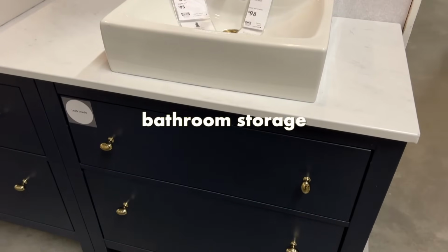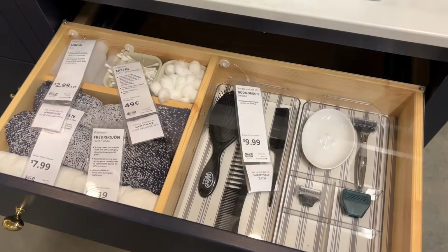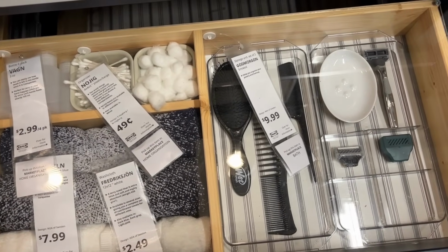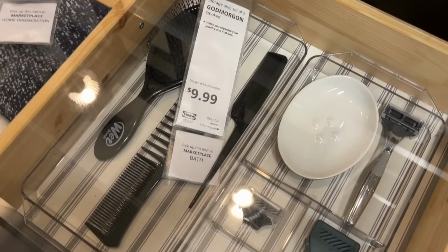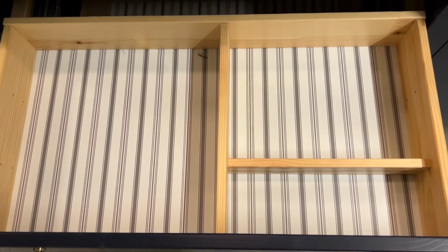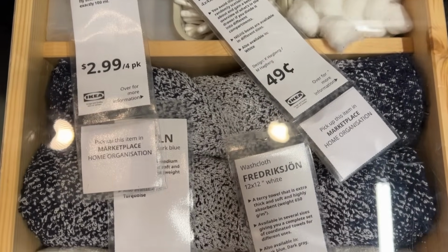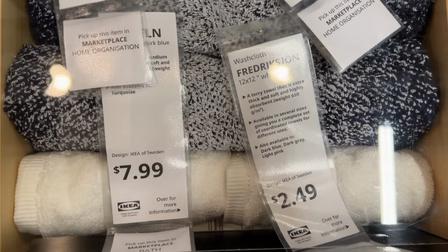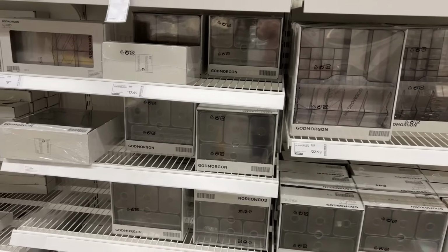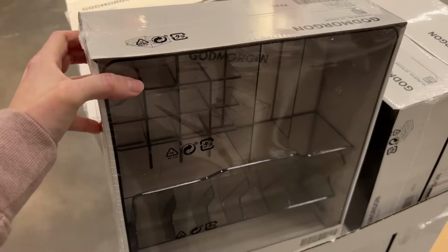One thing I love about IKEA is that they style the drawers and cabinets to show you different ways to organize them using their products. IKEA has a huge selection of in-drawer organizers and countertop organizers, so you can choose whatever is going to work best for your specific bathroom. But I really like that they have a huge variety of sizes. That way you can put them inside all the different places in your bathroom, and you can customize them to whatever it is that you need the most.